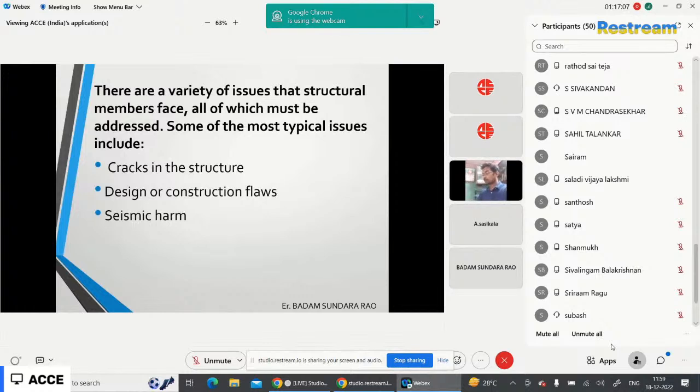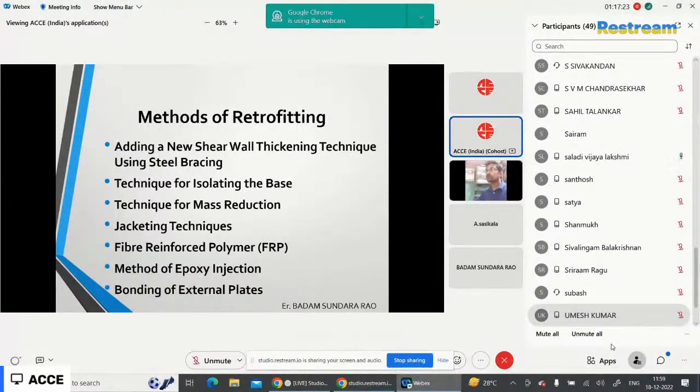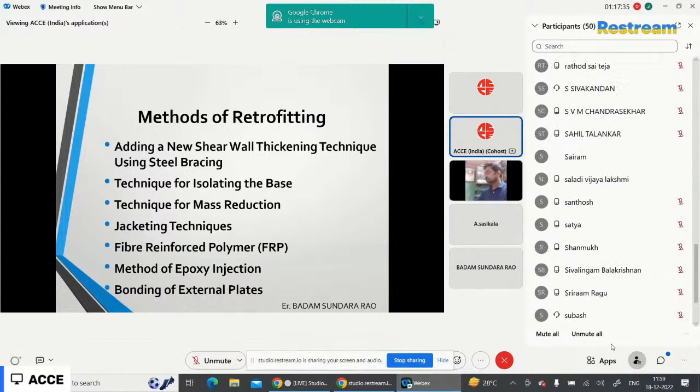The different typical issues of structural members which are to be addressed are cracks in structures, design or construction flaws, seismic damage. Methods of retrofitting: adding a new shear wall, thickening technique, using steel bracing, technique for isolating the base, technique for mass reduction, jacketing techniques, fiber reinforced polymer, method of epoxy injection, bonding of external plates.